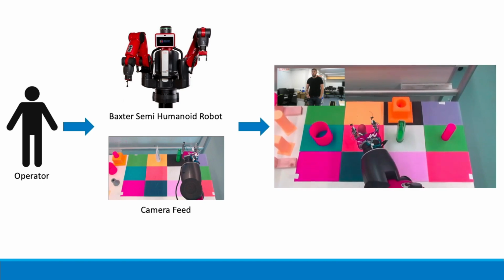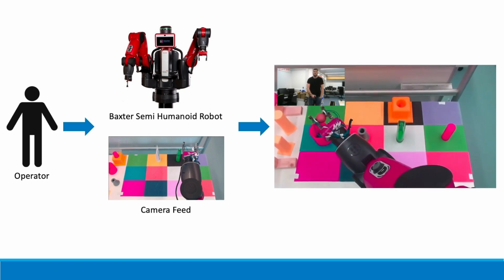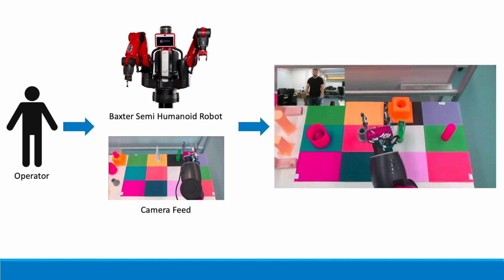At the core of the study was a teleoperation task, where the operator used a semi-humanoid robot and a camera feed to teleoperate in the remote environment. The video shows the operator's perspective, demonstrating the limited depth perception that was present.